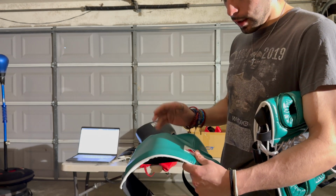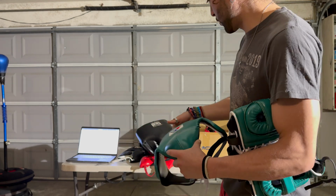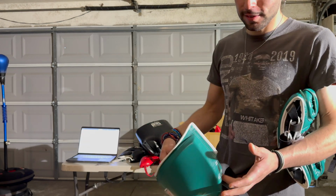But yes, I'm more pleased with the groin protector. It is so comfy. This thing is so comfy. Compared to my Cleto Reyes, it is so comfy. The movement around, it doesn't even feel like I have anything on.